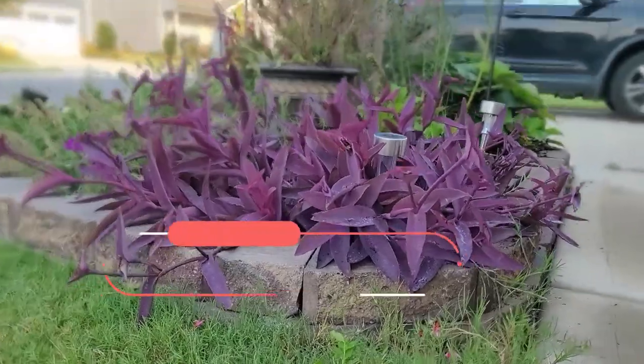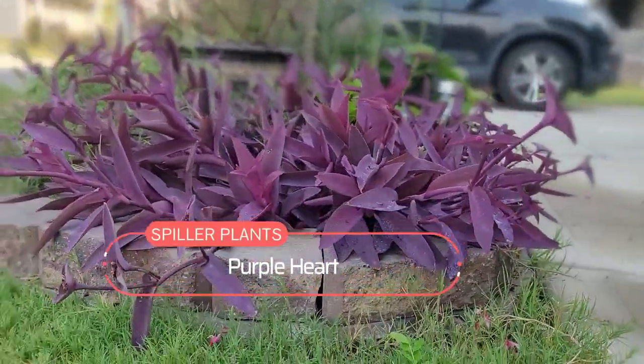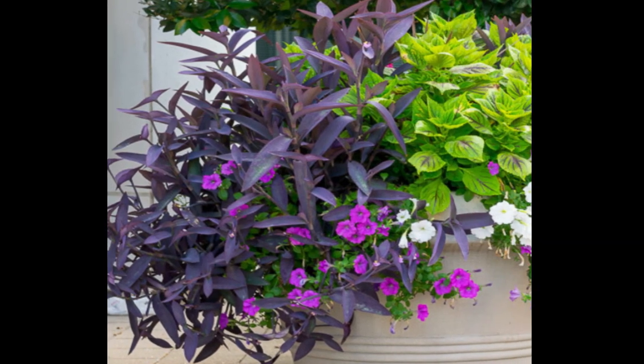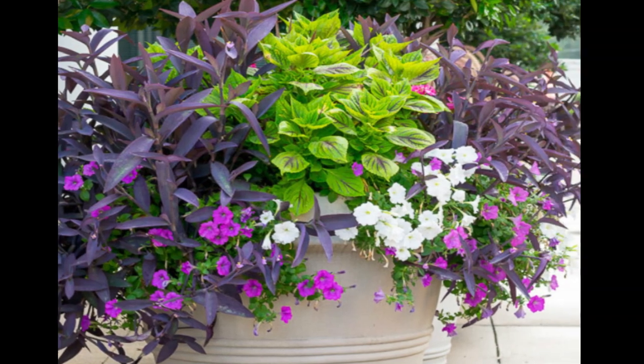Purple Heart, Setcreasea. Stems grow with a deep royal purple color and beautiful small flower clusters that range from violet to pink. It is a perfect plant for bordering in the garden and for edges in pots.